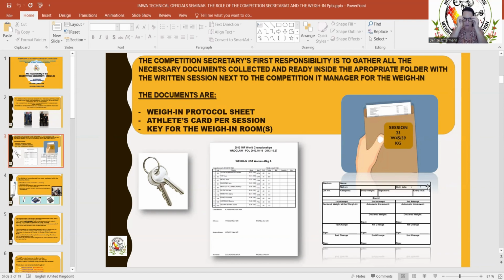The written session list is next to the competition IT manager, for the weigh-ins. So you find it where the mother computer is in the competition hall, where the IT includes all the necessary details into the competition system. It is usually somewhere around there where the speakers are.